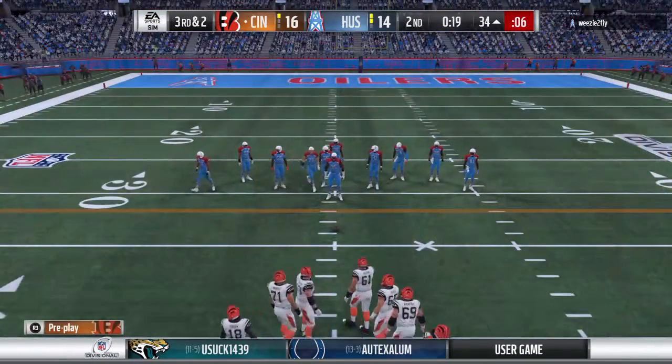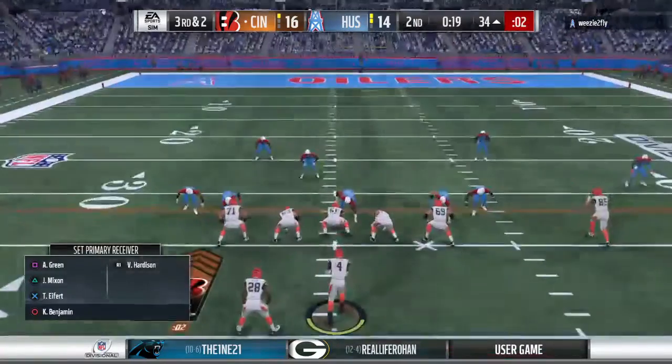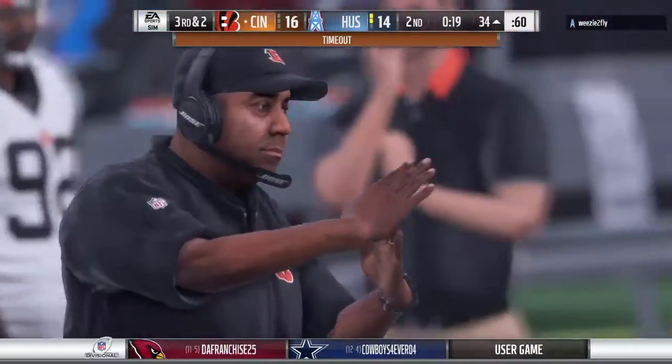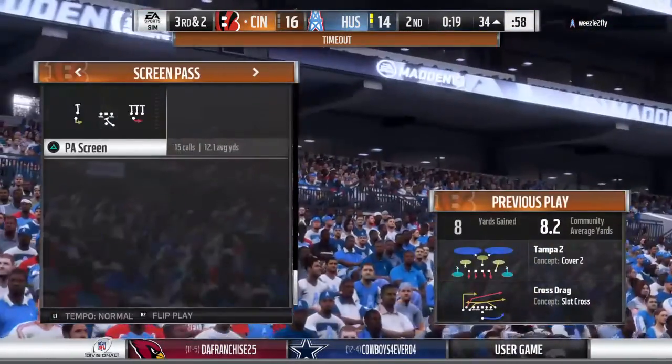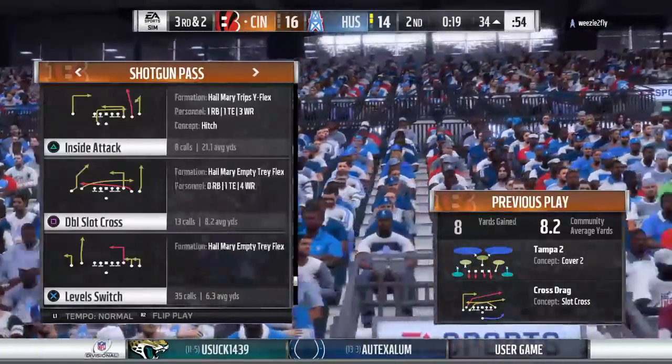And here comes play number 6 on this drive. Here we go. And prior to this 3rd and 2 play, we're going to get a timeout called as they stop it with 19 seconds to go in half number 1.